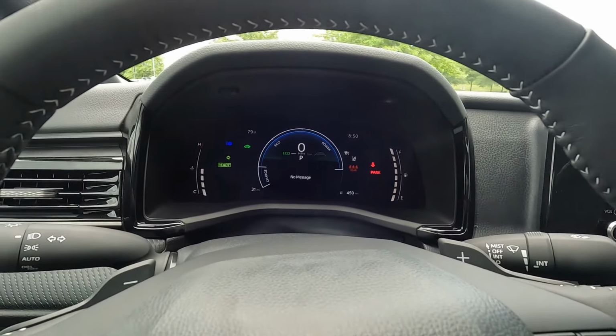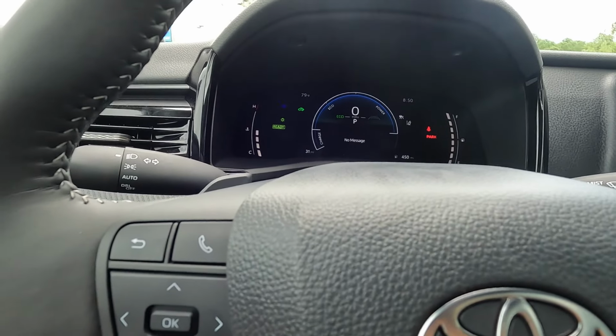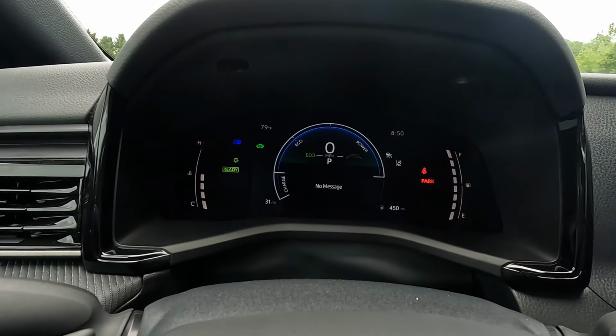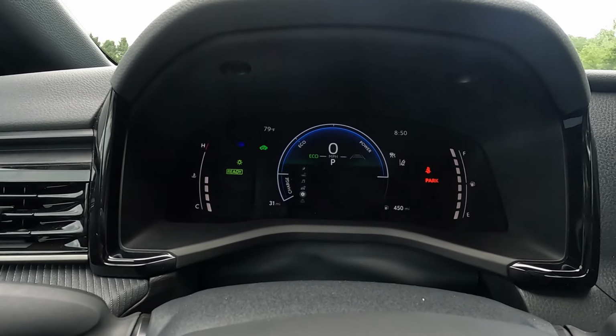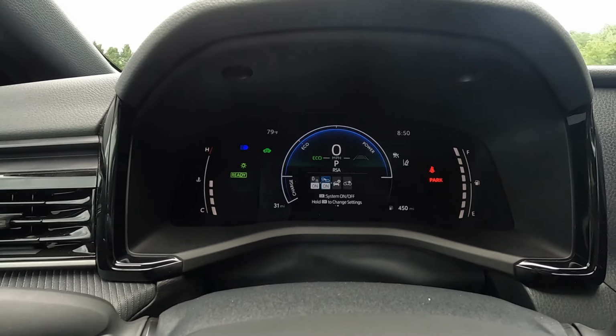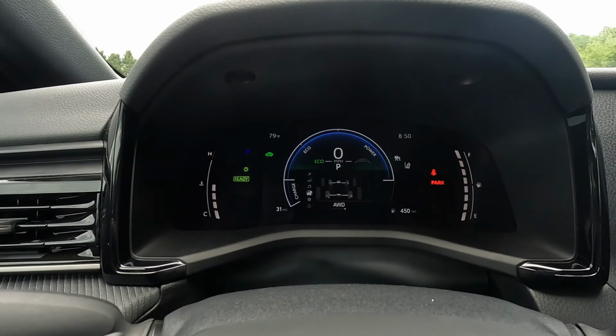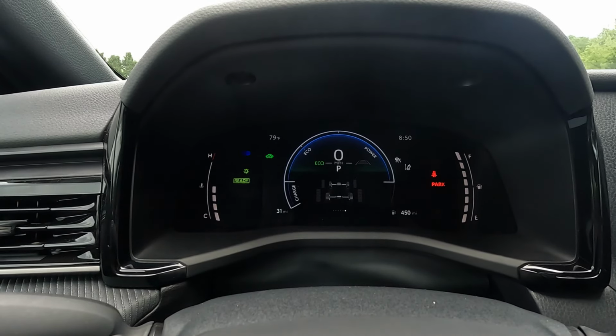But speaking a little bit more about this 7-inch cluster right here in front of me, I'll be using these buttons right here to toggle through all the various information. Right now I have it on this regular message setting. I can toggle up for various other settings. Vehicle settings, all your driver assist settings are right here. You can also toggle up again. Boom, you can see where it's actually sending power through the all-wheel drive system.